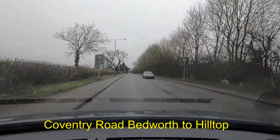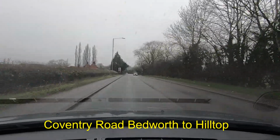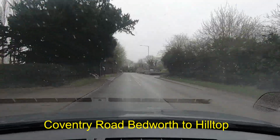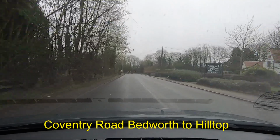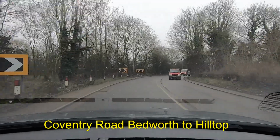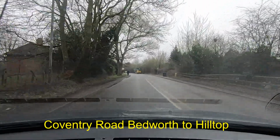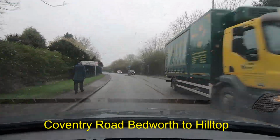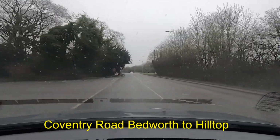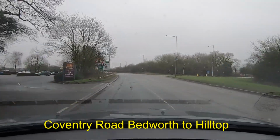Okay, so here we are on Coventry Road, and we're coming away from Bedworth towards Nuneaton on the Coventry Road. As you can see, there's quite a little bend in the road ahead of us. When we get to the roundabout, we're going to turn right for Hilltop, and we'll come round the bend here. On your right hand side at some point you'll see where Gypsy Lane is. Going to go past that. So we're turning right at the roundabout, so we're not going to indicate until we get level with Gypsy Lane. There we are.